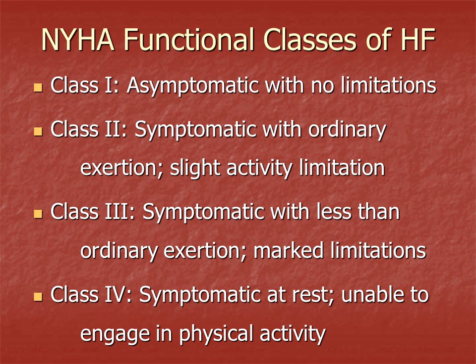The New York Heart Association classification system is a little bit older, but it is very simple, and it is the most widely used method to monitor symptom severity. It is a well-established predictor of mortality, and it can be used at the time of diagnosis and in follow-up to monitor treatment response. If we look at Class 1, that is the asymptomatic patient who has no limitations. Class 2 heart failure are patients who are symptomatic with just ordinary exertion. They have slight activity limitations.